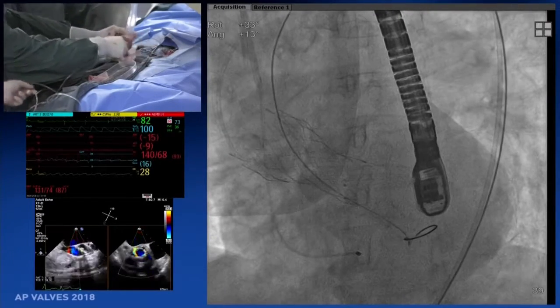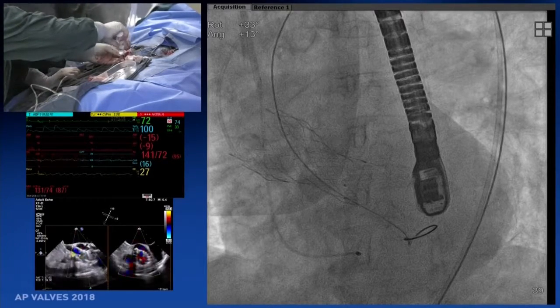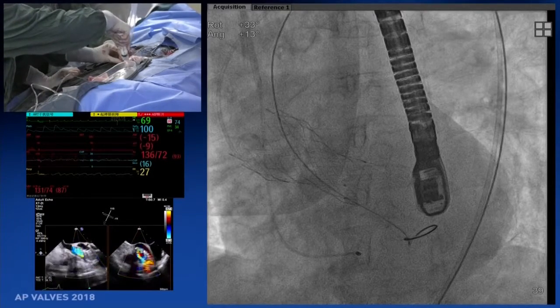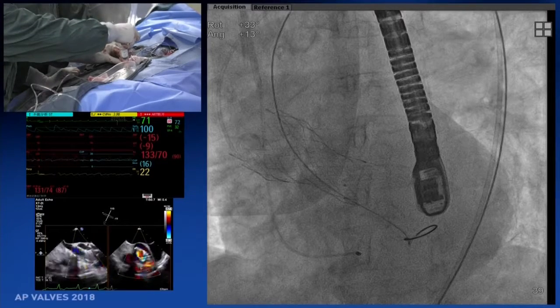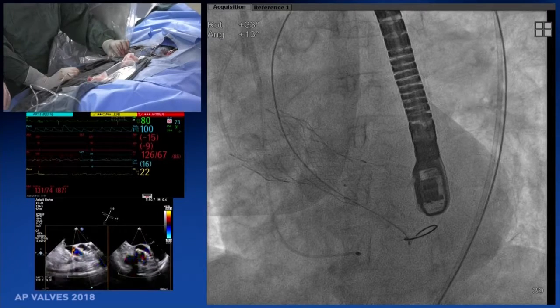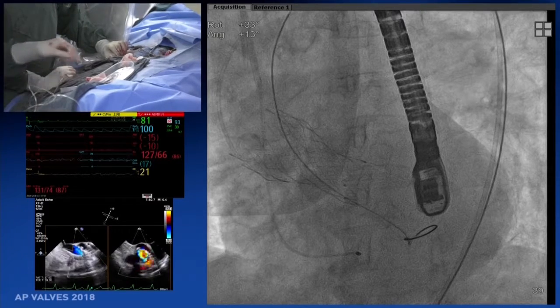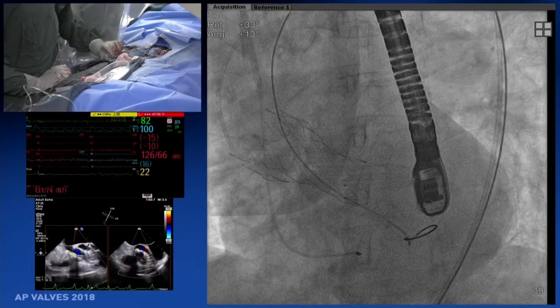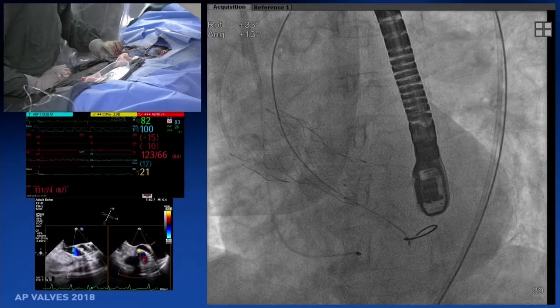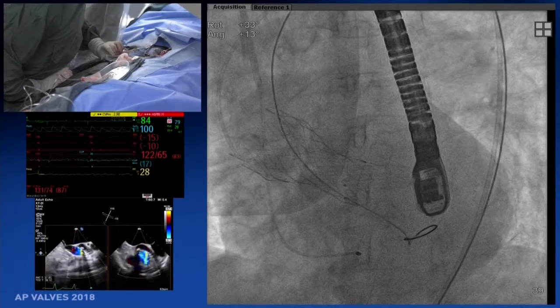So what is your idea before we check the pressure gradient? We need to do the pulse calibration one more time. Do you prefer to measure the pressure gradient first or the pulse dilatation first? I would measure the pressure first. From the TEE, there's a mild regurgitation, I think. Not much. Let's see how good the pressure is.